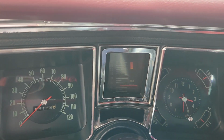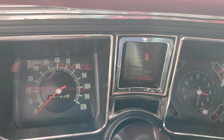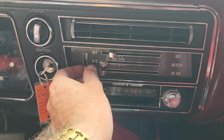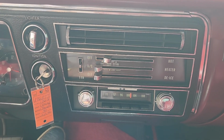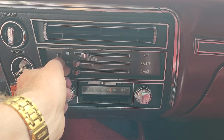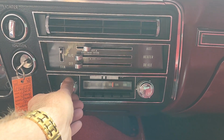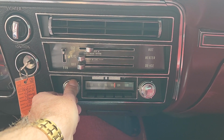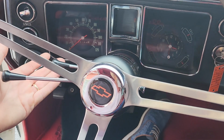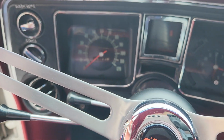Does the tachometer. Ice cold air conditioning. Oh yes. AM FM radio. Why would you want to listen to the radio when you have an engine like this? Tilt wheel. Odometer showing 85,000 miles.